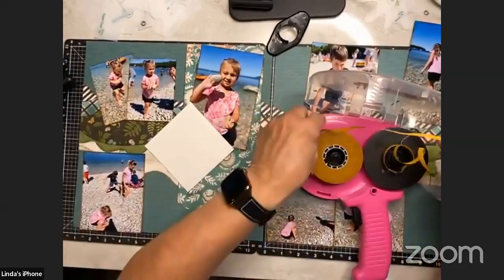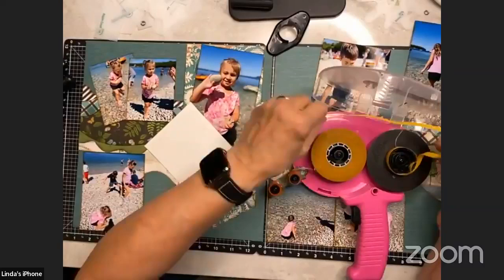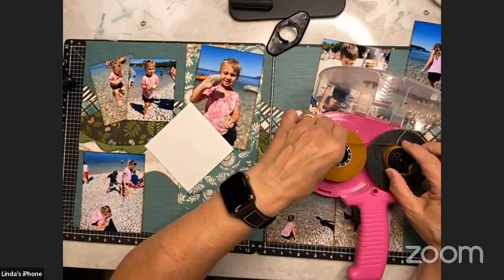I still got a couple of kits that I have not done, and I'm saving them for, I know what pictures I want. I just need to get the pictures printed, and I haven't done that yet.